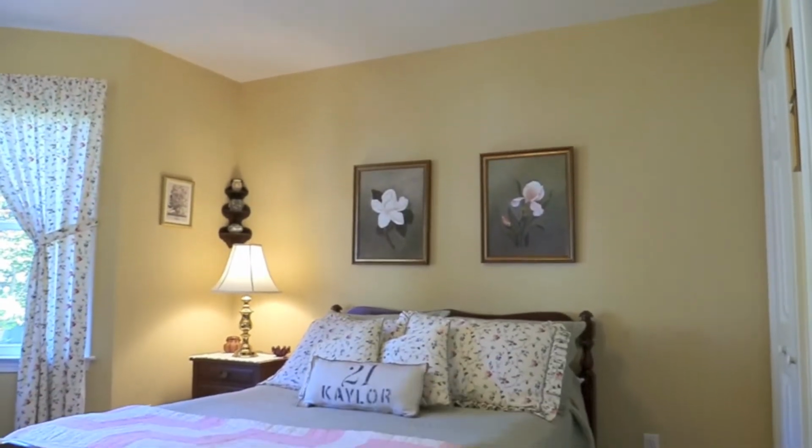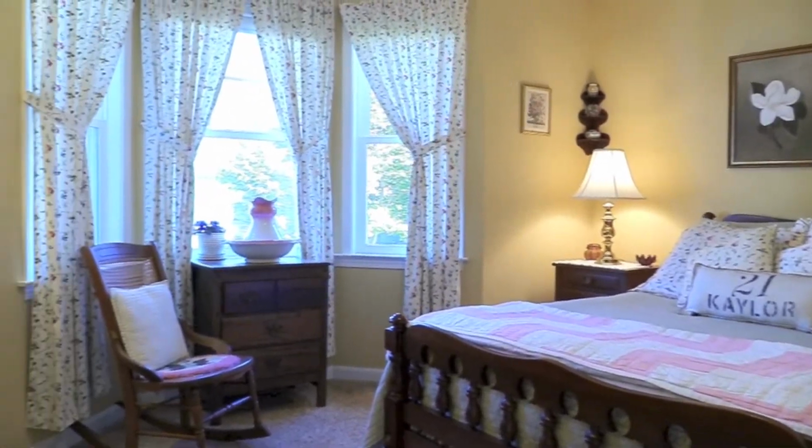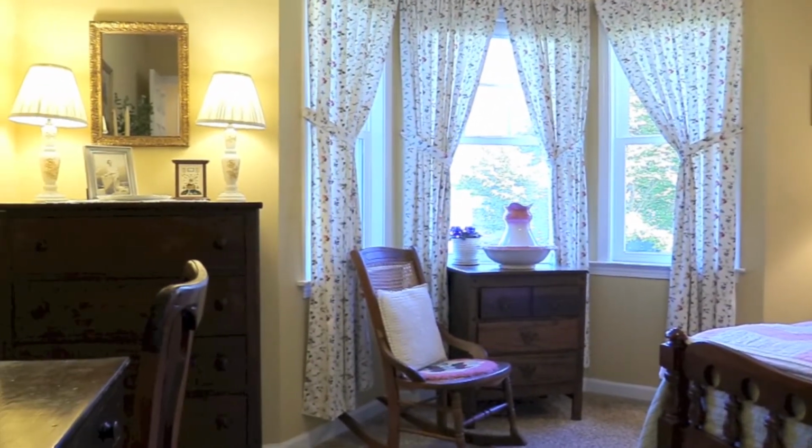The master bedroom has a large walk-in closet and bay window overlooking the common area with views of trees, shrubs, and a creek.